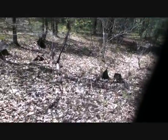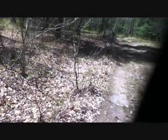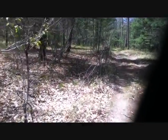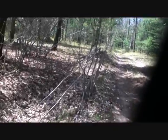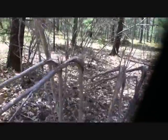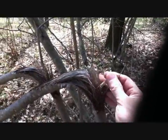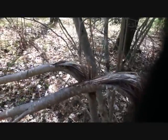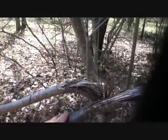See little popple trees bent over, and that's kind of odd. I'll show you what I mean. Here's some right up here, as a matter of fact. If you look at the structure of this, the way that they're bent, you see like these ones here, with it being strung out like that, looks like it was maybe end of last fall or so they broke.